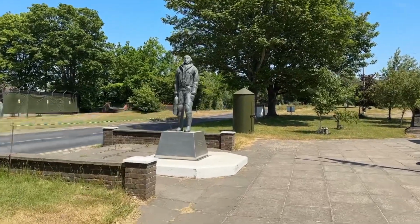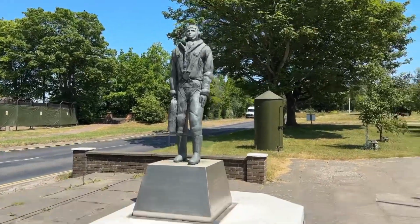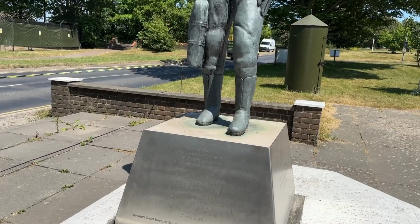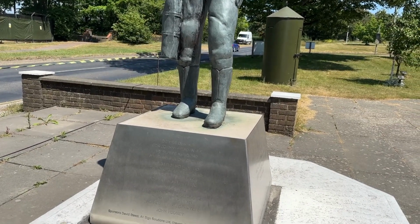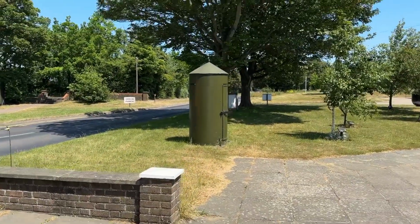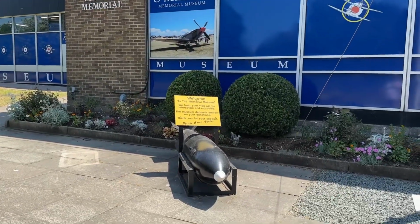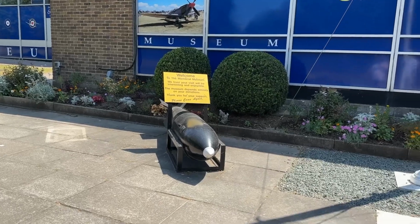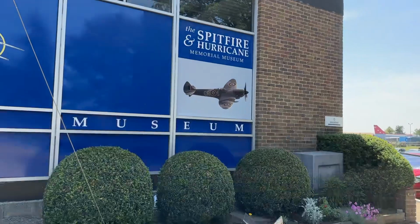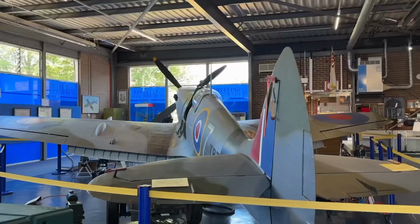Trust Gary, riding on a bomb. So who's this airman? It's just a little poem there, but I can't read it because it's too degraded, that's the word. But welcome to the memorial, trust your visit, thank you for your support. So it doesn't say I can't film, but we'll have to see when we get inside. So I'm going to pause it for a moment and hopefully I'll be okay.